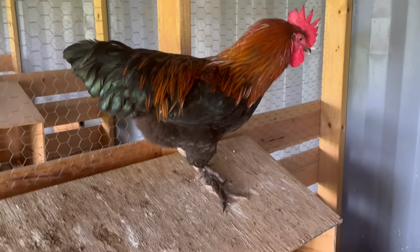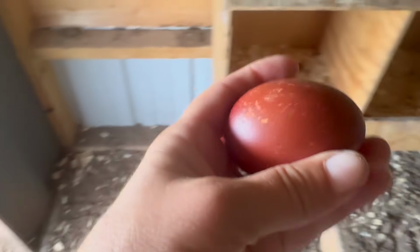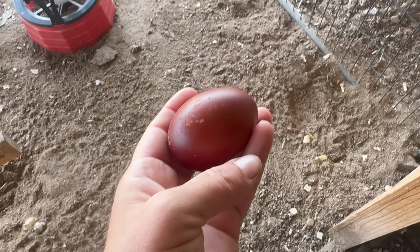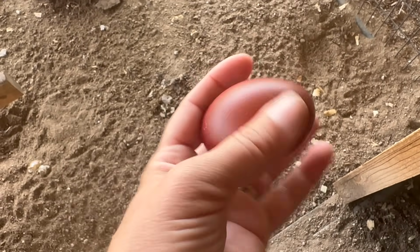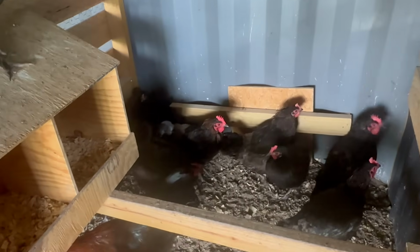Look at him, he's so pretty. Hi, I know I collected eggs already, but you're in here. I know, can I see? Oh, look at that. Ooh, nice and hot, nice and hot. So, as you see, we do have really beautiful egg colors. And like I said, that has been my focus. But now I just want to tighten up the feather colors. Yeah, tighten up a little bit more to breed standards.